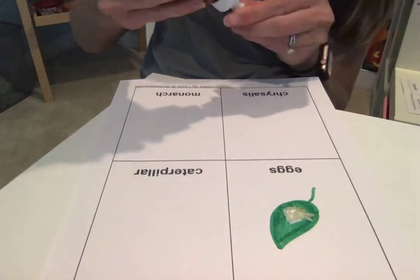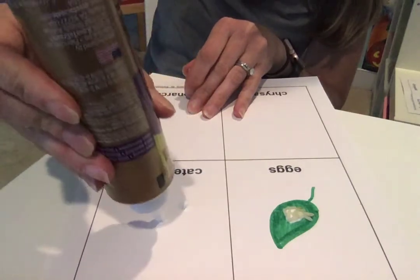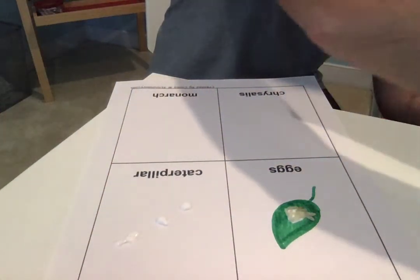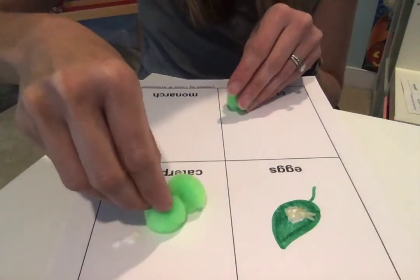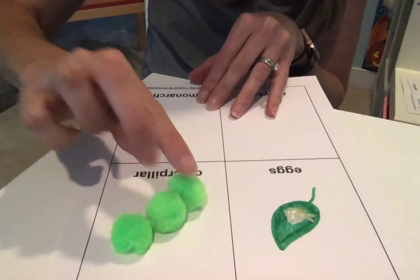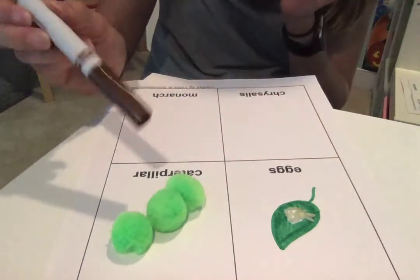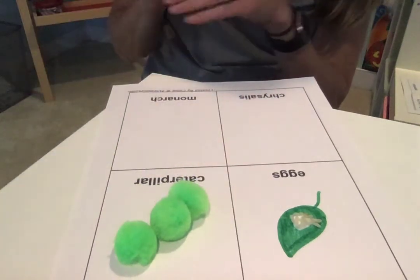So I'm going to use my glue again. This time I'm just going to put 3 dots of glue. I just am going to use 3 pom-poms. He's going to be a green caterpillar, and the pom-poms are just going to go, whoops, glue fell down, friends, right on top of the glue. I need to leave it there so it can dry. He's a big fuzzy caterpillar, isn't he, friends? You could use your marker and add some legs if you wanted, whatever you want. You could even put a little googly eyes on him.